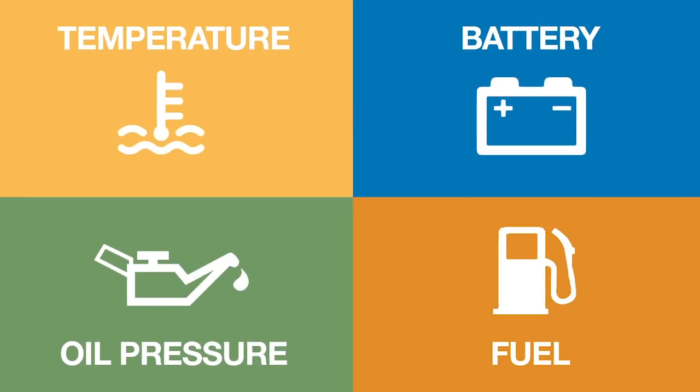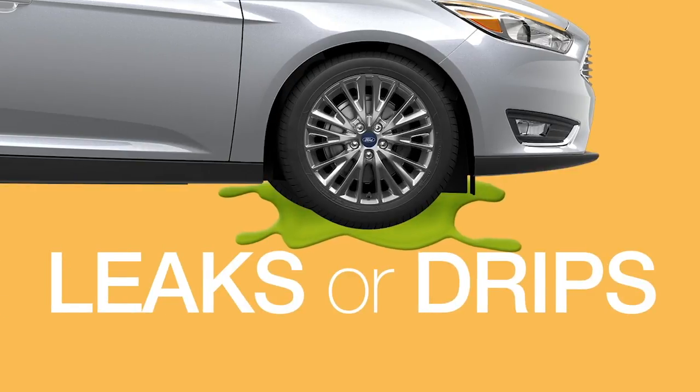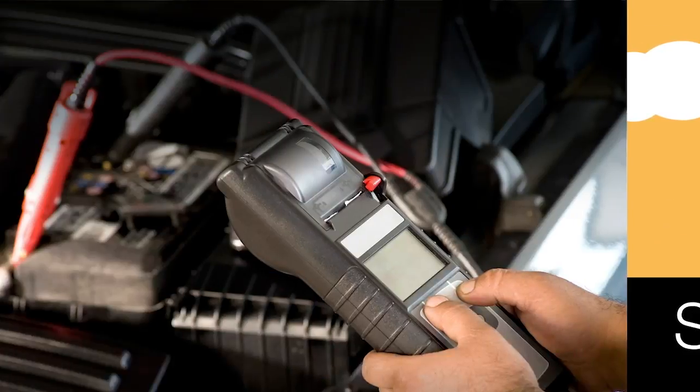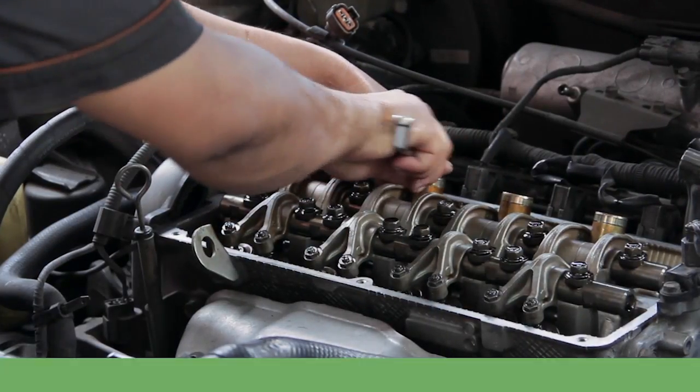If you see the engine or other warning lights like these, open the hood to look for steam, and underneath for leaks or drips, and take your vehicle in for service. Our technicians will use high-tech diagnostic equipment to identify issues before they become costly repairs, and that could mean big savings for you.